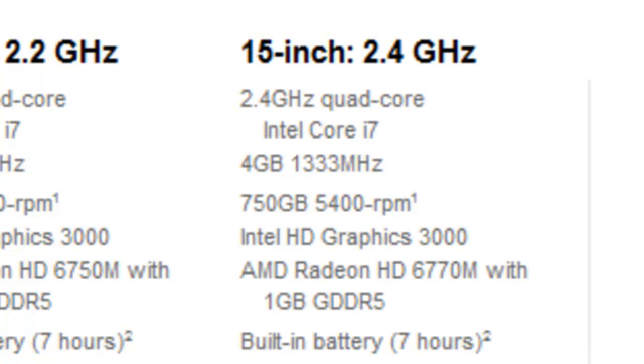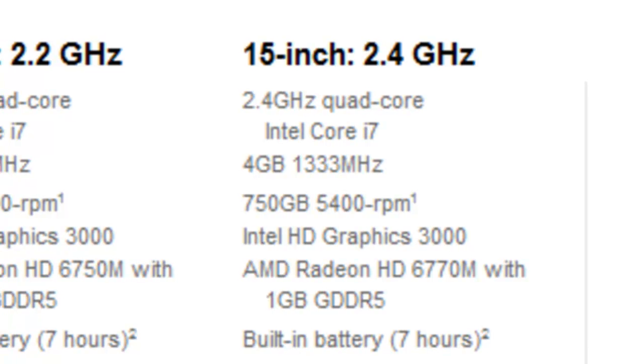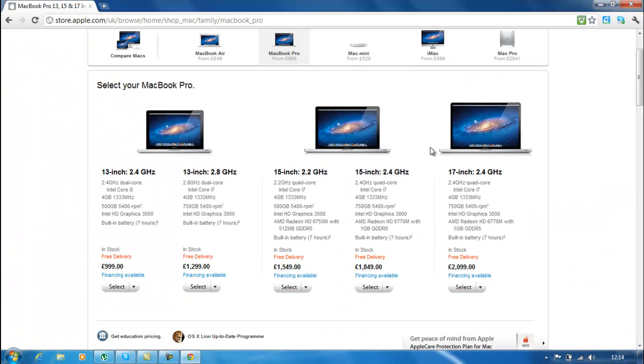It's an i7 processor. So this is a 15 inch 2.4 GHz quad core Intel Core i7, 4 GB of RAM, 750 GB hard drive, 5400 RPM, Intel HD Graphics 3000, AMD Radeon HD 6770M with 1 GB of GDDR5, built-in battery with 7 hours. They all have 7 hours of battery.